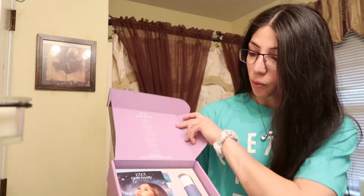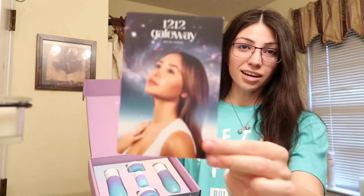This is how it looks open. This is Catherine right here. I'm fangirling. I look like this for a reason. I took off all my makeup. I'm wearing glasses because I'm going to wash my face and I don't want to have my contacts on. I look like a boy.